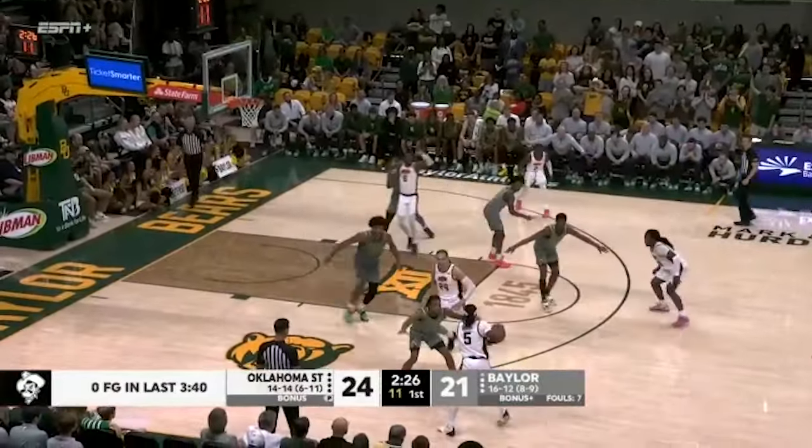But Langston Love was a guy who was a fourth option for this group last year offensively and was still a double-digit scorer doing it efficiently, right? So he's not a guy who Hills Mahovsky.